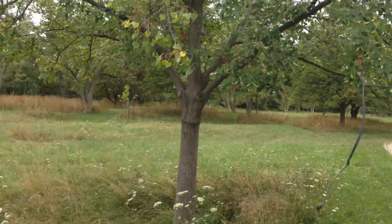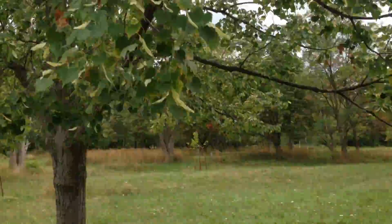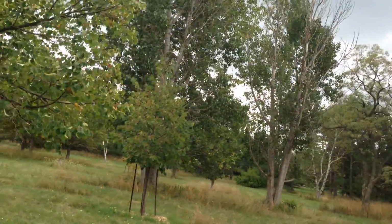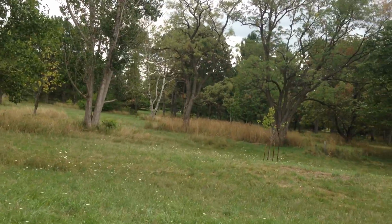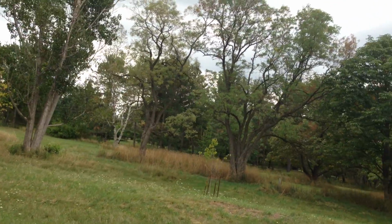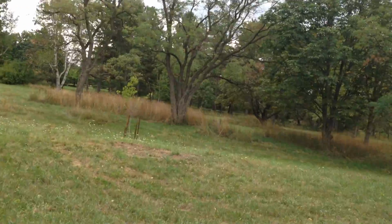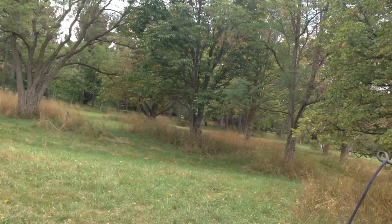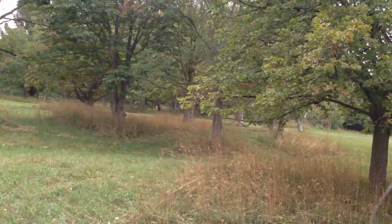And then this tree on our left here is called a linden tree. And you may have heard of linden before. It's a very common ingredient in health food stores. You'll often find it in cough drops and cough syrup. You can also take the little blossom that grows on it off, and if you dry it out and put it into a tea, it's supposed to be very good for helping with anxiety, sleeplessness, and respiratory issues.